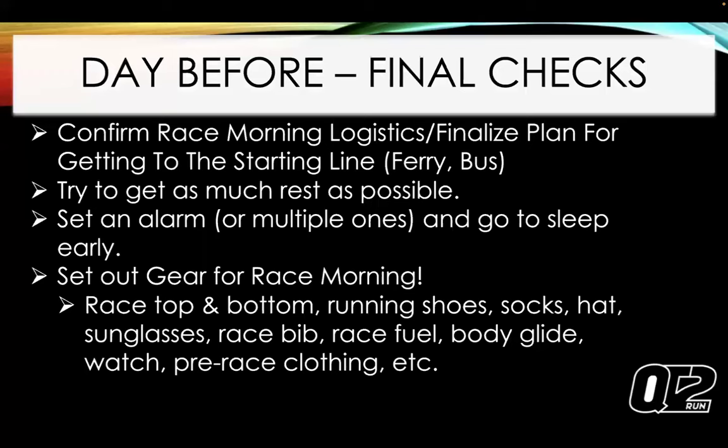Try to get as much rest as possible. Again, watch a movie, stay off your feet, have fun in the city afterwards. Set an alarm or multiple ones and try to go to sleep early. And if you can't go to sleep because your mind's racing, at least just stay off your feet. Again, set out your gear, make sure you have everything laid out the night before or the day before. And if you miss something, you can easily pick it up in the city.